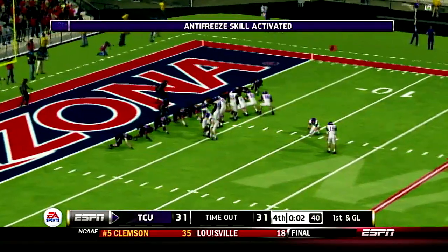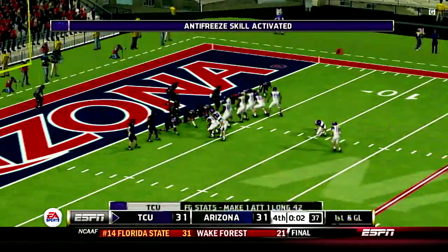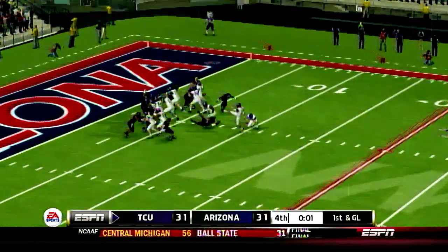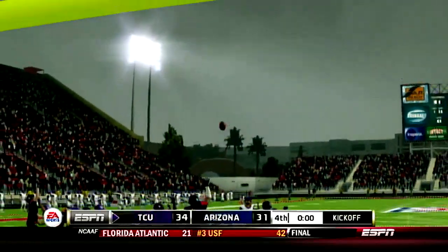This is it, guys. He makes this one and the game's over. If not, we're going to overtime. There's the timeout we were all expecting. It's up, and he got it! Game over! And that gives them the lead.